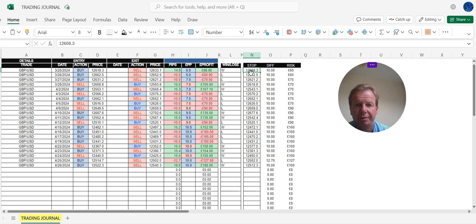You put in your stop, okay? Whatever stop it is. As I say, these figures here aren't recommendations of what stops you should be putting in or risk. They're just random figures. What happens is you've got the formula there which works out the stop. Okay, so the stop is, obviously you put the stop in there and it works out the difference between that.